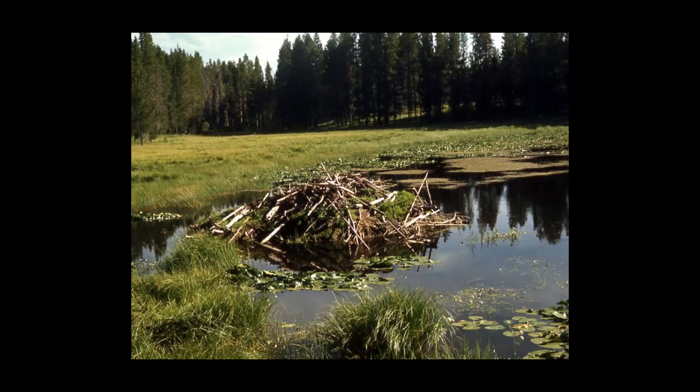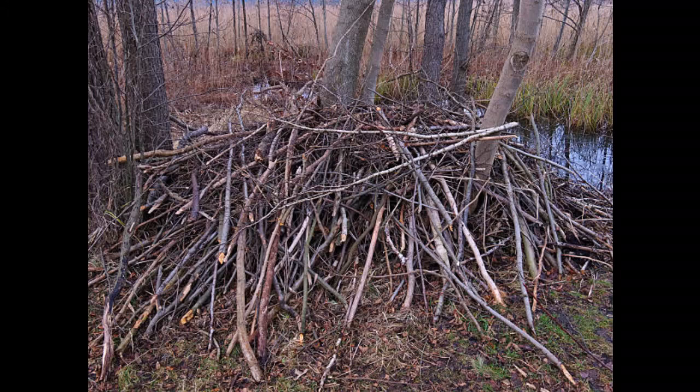Most people are familiar with beaver lodges, the big hump of sticks and mud out in the middle of a body of water. But beavers also make their homes in the stream banks and river banks. They bore a hole and make a little cave in there, and the entrance to that bank lodge is usually below the water surface.